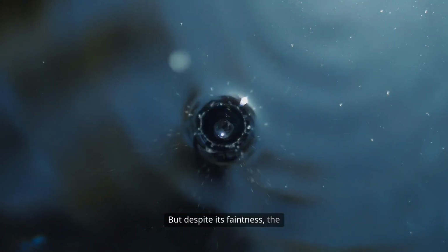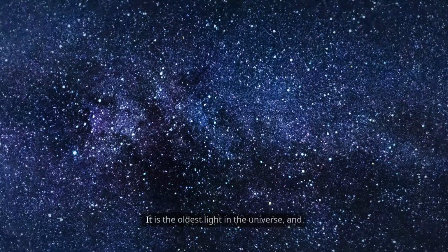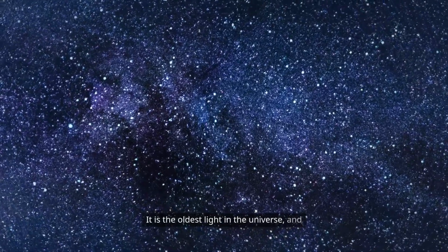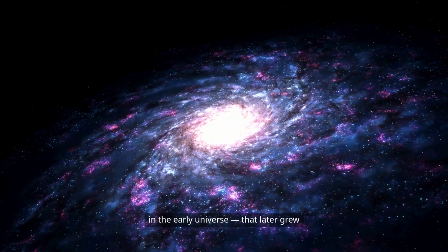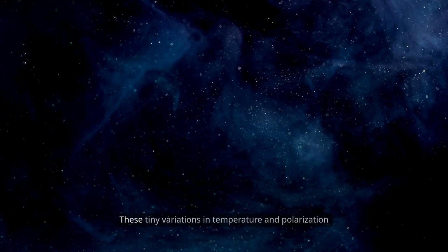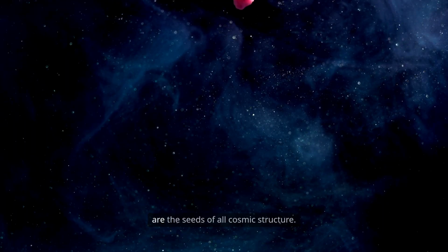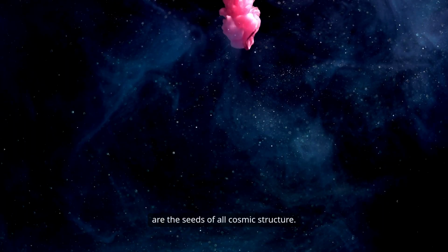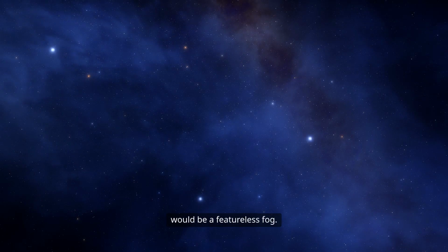But despite its faintness, the CMB holds extraordinary power. It is the oldest light in the universe, and it maps the subtle density fluctuations, ripples in the early universe, that later grew into galaxies, stars, and planetary systems. These tiny variations in temperature and polarization are the seeds of all cosmic structure. Without them, the universe would be a featureless fog.